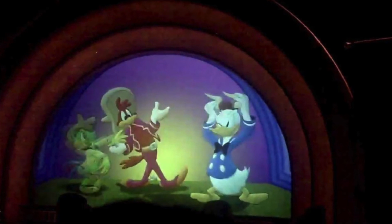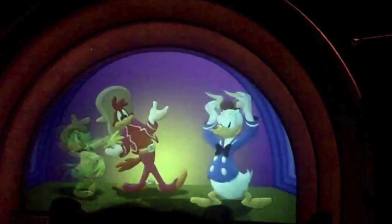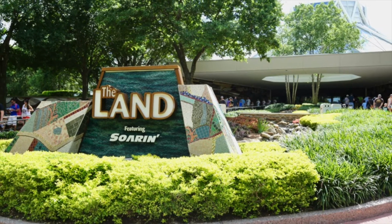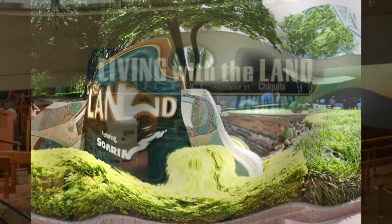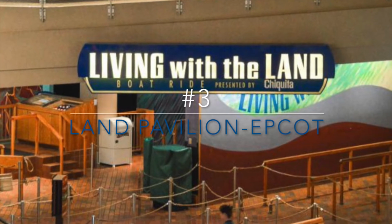Now let's get on to the three best rides at Walt Disney World with hardly any wait times. Number three, we're going to stay at Epcot, and we're going to go to Future World, and we're going to go to the Land Pavilion, and it is the Living with the Land ride. Not sure why this ride isn't more popular. I love it. I think it's a lot of fun.